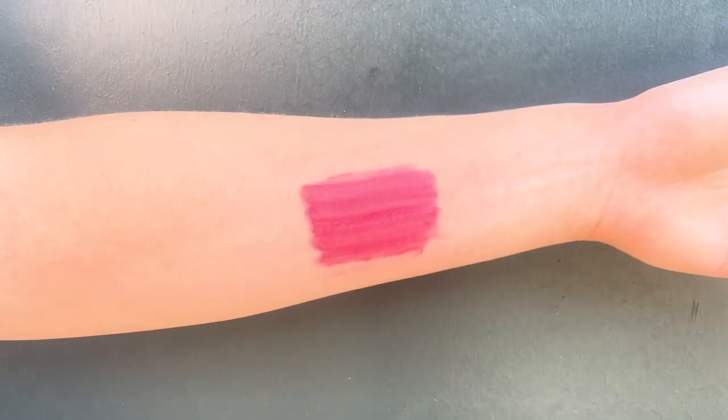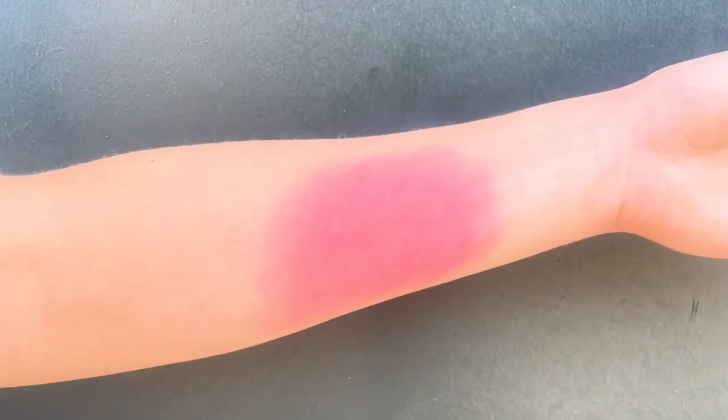My gosh, this is a work of art. Look at that blend. Look at that blend, so seamless.